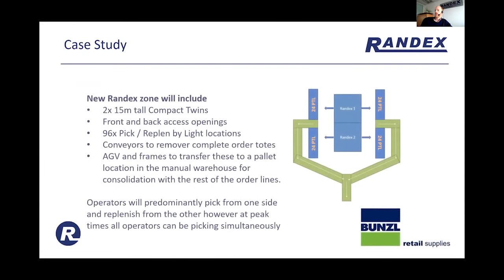Another thing just to mention again with Bunzel, because due to the success of the previous installation, we're now installing, or we've installed half of this now. It's a couple of machines into a new warehouse facility where each machine will have access openings front to back.